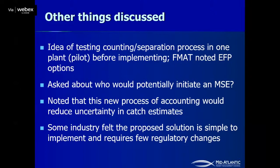I don't think, if your intent is to narrow it to the scope of what the industry proposed at this meeting, that would affect the timeline at all, because I think the FMAT would still need to go through the same process of sitting down with the expertise, working through these issues, and figuring out how those could be developed into feasible alternatives.